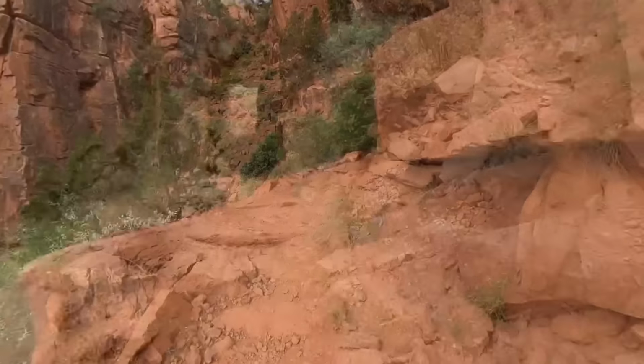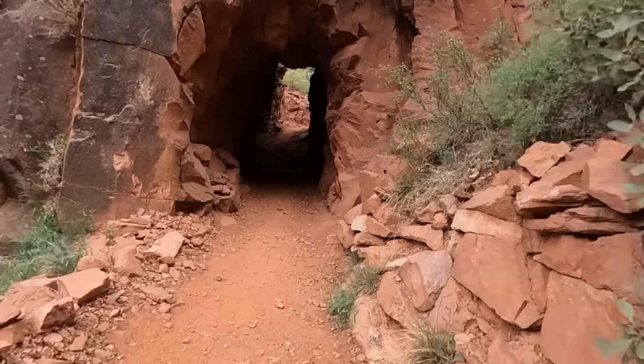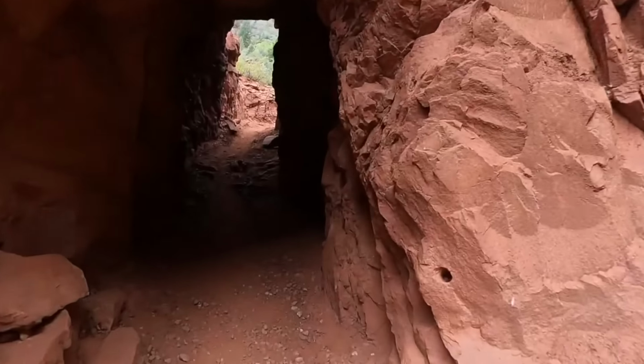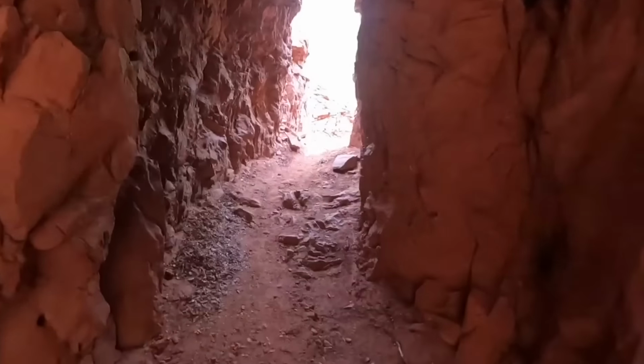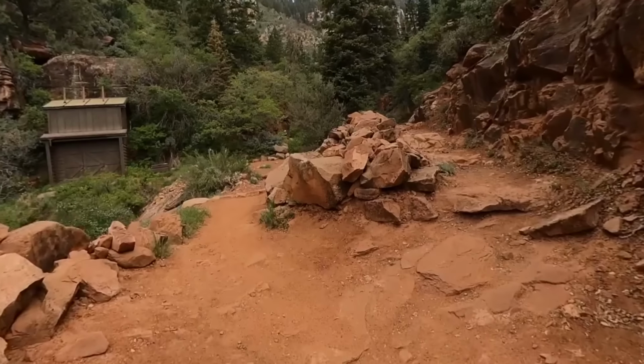You can just break it down one switchback at a time until you get to the Supai Tunnel. At this point, it's a short tunnel through the rock. And once we come through here, there's a little rest area. You can see some of the holes where they blasted the tunnel out. Pretty cool. It doesn't matter which way you go here. They'll go to the same place.